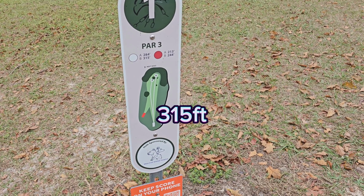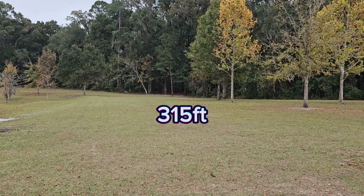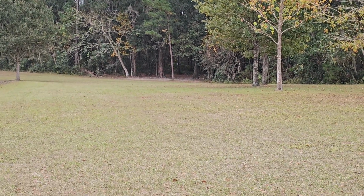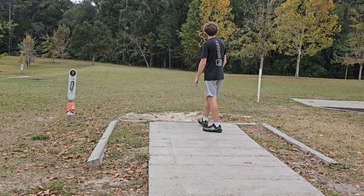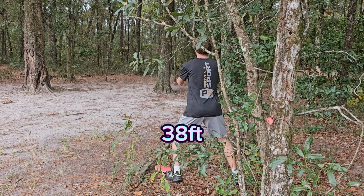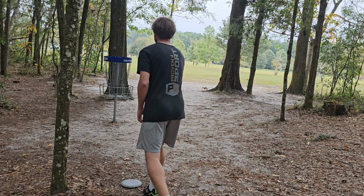Hole 1, par 3. This one is long pad to long basket, 315 feet. Basically, if you manage to get into the gap, you're in a good spot, and the basket is hiding behind that tree back there. Oh, that's beautiful. Flip. Definitely not the birdie look that I'm hoping for. Good enough for a par.